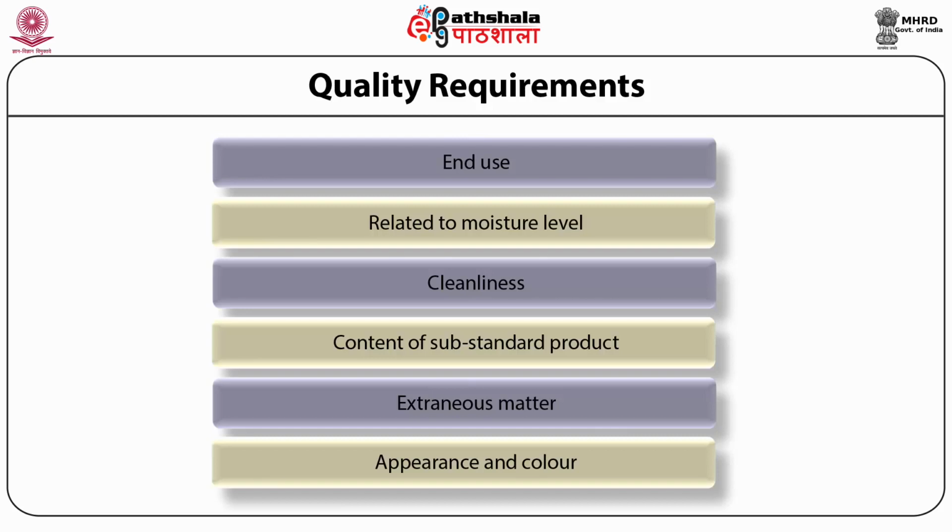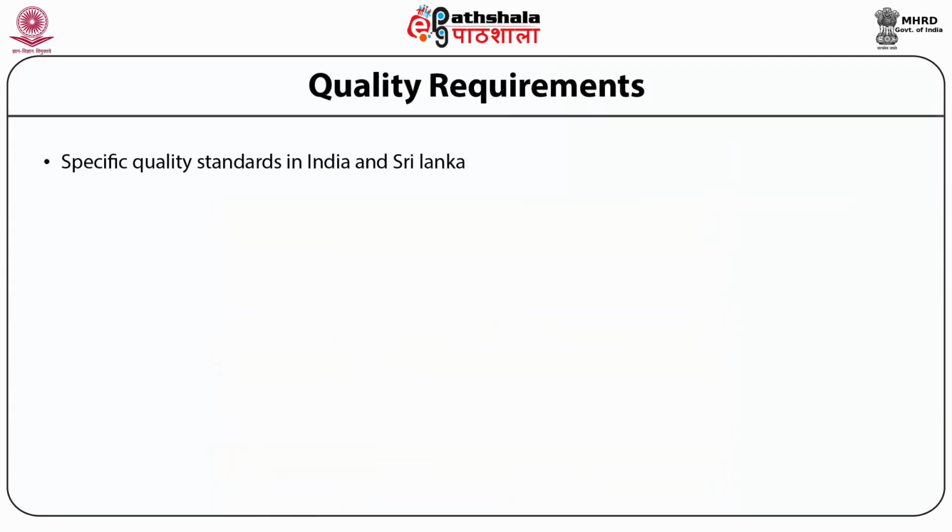As and when needed, the seeds should be removed from the fruits and used. It has been observed that if the seeds are stored after dehusking, about 30% volatile oil is lost within 18 months of storage. There are specific quality standards for India and Sri Lanka for the cardamom.